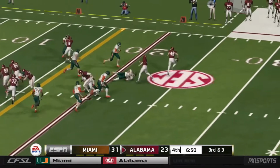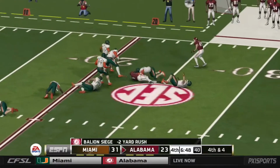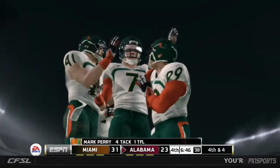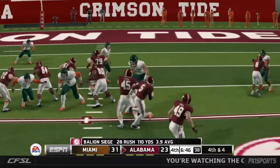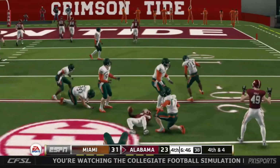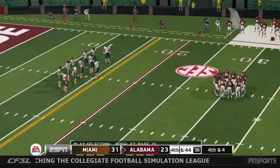Norman coming in motion. They're going triple option. Siege gets hit, and down he goes. Mark Perry is the one that finally brings him down, and Alabama's going to have to settle for another field goal. Miami's defense just pins their ears back on that one. They feel the run coming. You know, there have been so many passes in a row, and they guessed right.